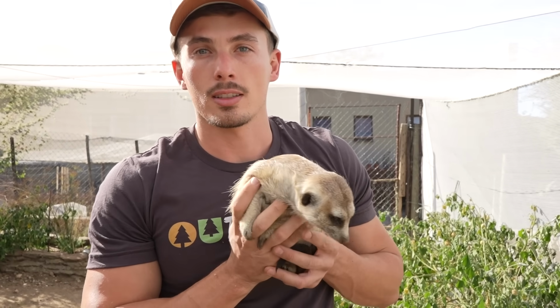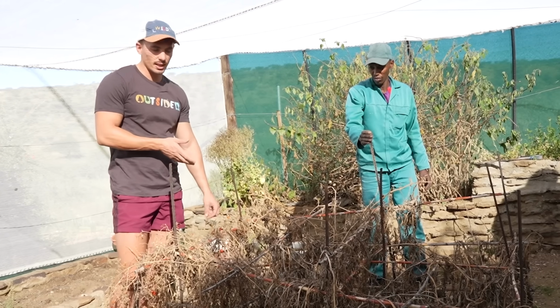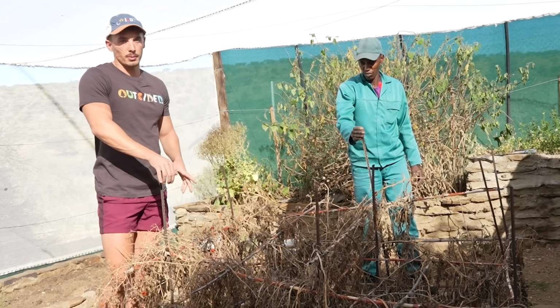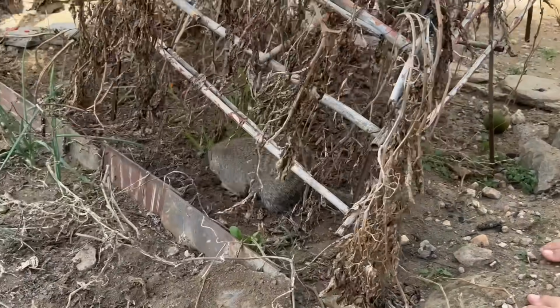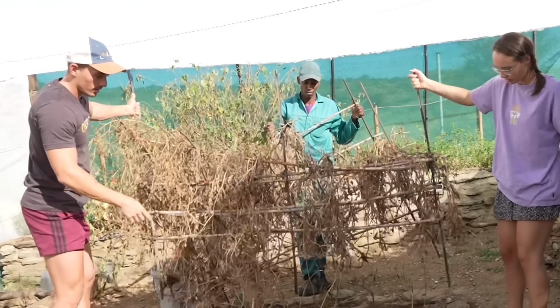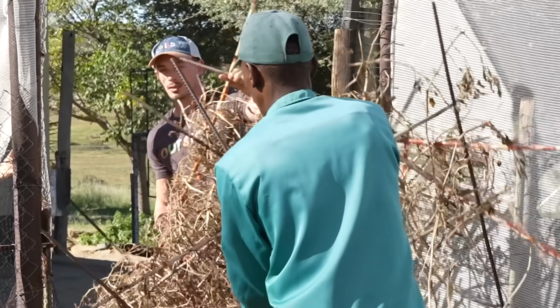So let's get started. We are gonna take this out. This is tomatoes that's already dead, as you can see. We did have to stop watering the plants because we were not sure about the rainfall this year. Let's go. You can see Zoey is just searching for insects. She knows there might be a chance. Oh, it's difficult to fit.